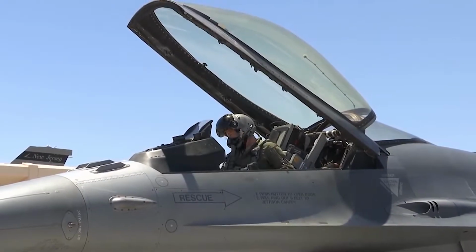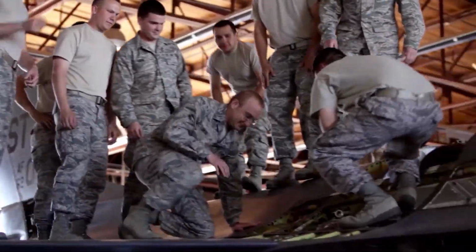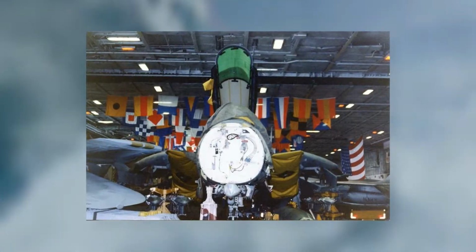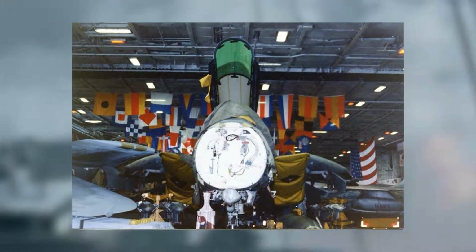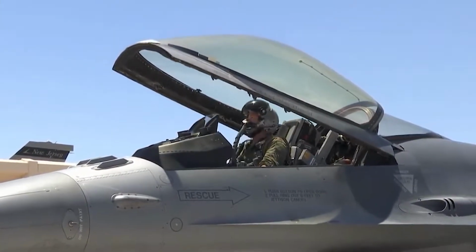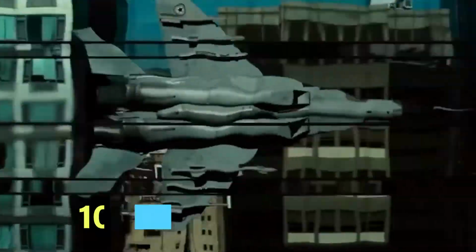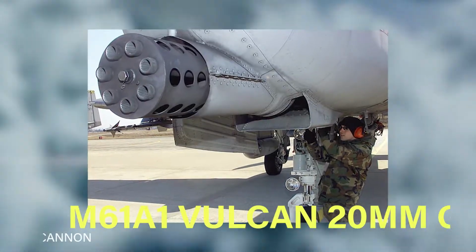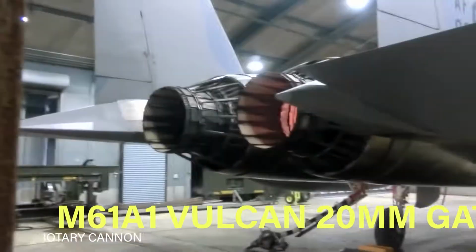It was designed to track up to 24 targets simultaneously. The plane introduced an advanced weapons system that includes a powerful Hughes AWG-9 radar, which used in conjunction with the Phoenix AIM-54A missiles, can pick out and destroy a chosen target from a formation at a distance of over 100 miles. Further armaments include a variety of other intercept missiles, rockets, bombs, and an internal M61A1 Vulcan 20mm Gatling-style rotary cannon.